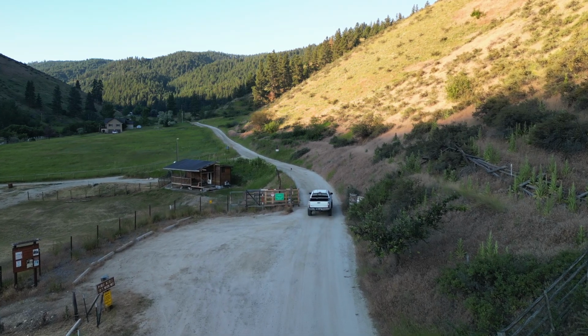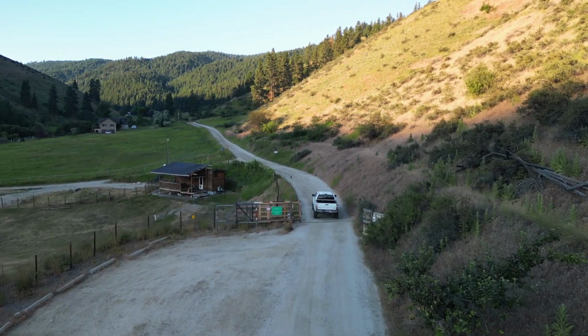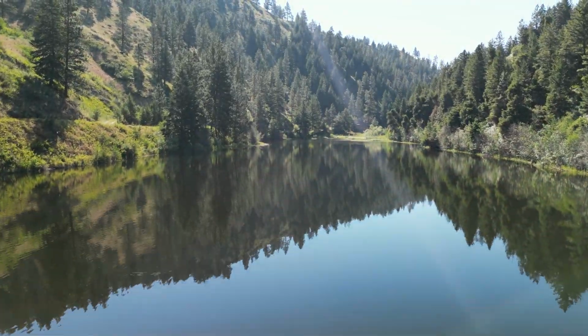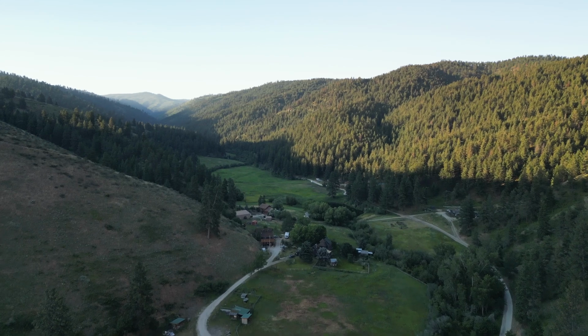One of the major benefits of this property is having that private gated access. Because if you guys have ever been up to Lake Como these days, it's loaded with people. There's way too many people for me. So I can come up here to the reservoir and have it all to myself with my family, and it's super fun.